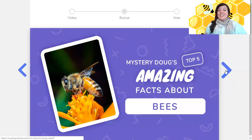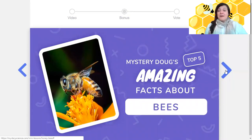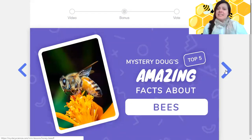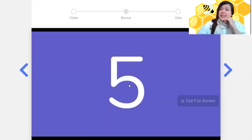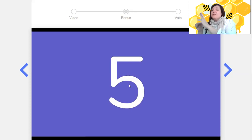All right, let's talk about the 5 amazing facts about bees. Can you explain to me Number 5, how do bees make honey? The bees go to the flower, they take the nectar from the flower, they put it in their stomachs, mix it with the enzymes, and then they put it in the hexagon comb, and that's how they make honey.